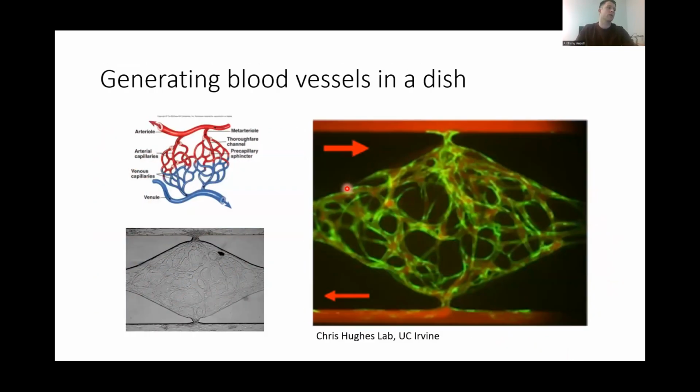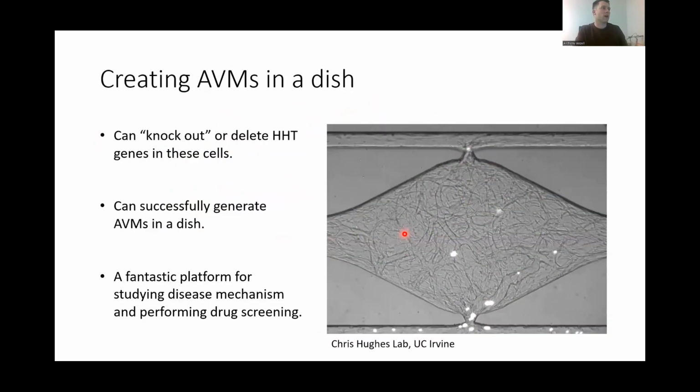And so if we want to study this in a 3D aspect, we can do this with the help of Chris Hughes from UC Irvine. He's been able to miraculously generate blood vessels in a dish. And this is a really cool model because not only do we get this 3D architecture of the blood vessels, but we can also study the molecular mechanisms at the same time with very high resolution. So we can really see everything that's going on. And the amazing thing is that he's been able to create AVMs in a dish. So he can knock out or delete these HHT genes in these cells, seed these cells in this device, and they can form these blood vessels, and they can actually successfully generate AVMs in this dish.